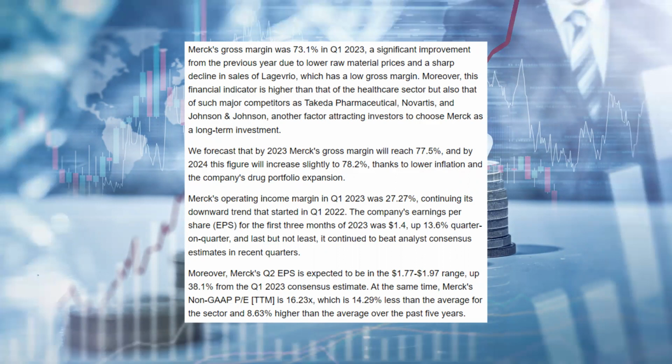We forecast that by 2023, Merck's gross margins will reach 77.5%, and by 2024, this figure will increase slightly to 78.2% thanks to lower inflation and the company's drug portfolio expansion. Merck's operating income margin in Q1 of 2023 was 27.27%, continuing its downward trend that started in Q1 of 2022. The company's earnings per share for the first 3 months of 2023 was $1.4, up 13.6% quarter on quarter, and last but not least, it continued to beat analyst consensus estimates in recent quarters.